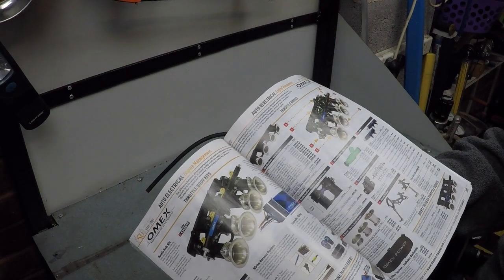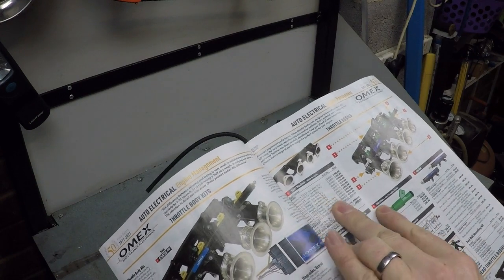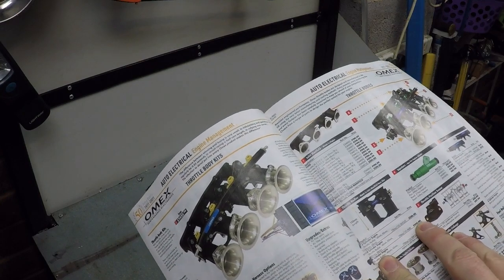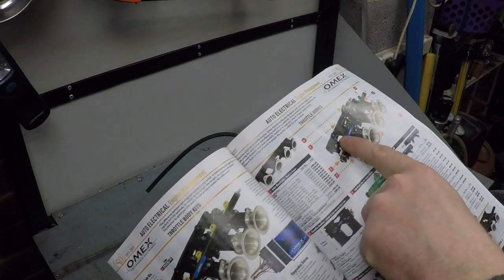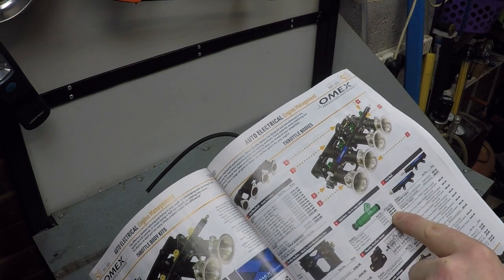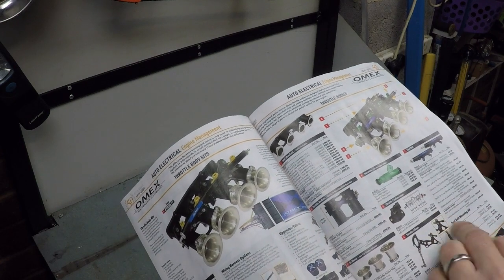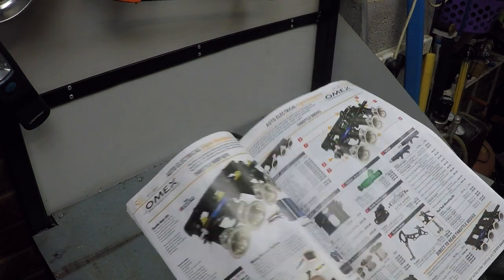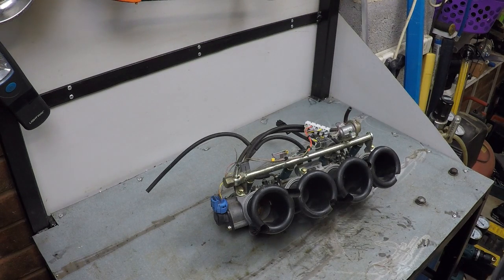Anyway, turning to their throttle body page, this is Omex, which is by no means the most expensive. These are standard butterfly throttle bodies. Throttle bodies for a four-cylinder engine, £444. Ouch. Injectors, we need some of them as well. We can go for a Bosch, it's only 50 quid for one suitable for my car, so it's just 200 quid of injectors. Throttle position sensor, what, £65? It reminds me why I don't shop at Demon Tweaks.